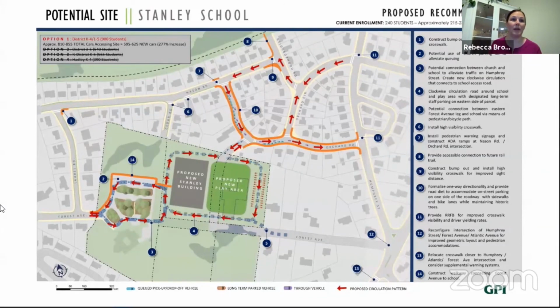By providing a connection over to the church, it creates another dispersion point and a potential for overflow parking for the school as well. And also provides an opportunity for a pedestrian connection through the church property to provide a formalized walking path that would be ADA accessible into the school.